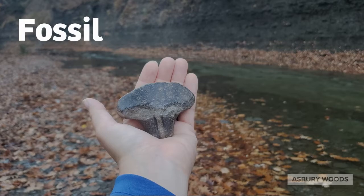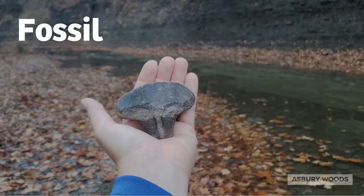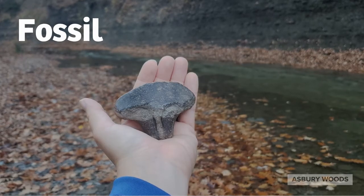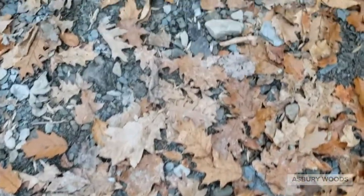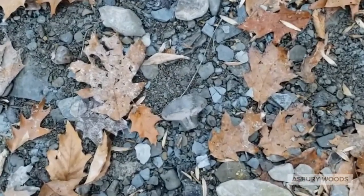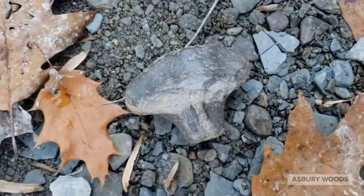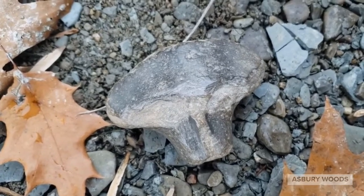Evidence of an animal's body that was once trapped in the sediments as they turned to stone was found by Walnut Creek at Asbury Woods, a fossil. Many years ago, a staff member of Asbury Woods was walking along the banks of the creek when they spotted an odd-looking rock. This was no ordinary rock, though, and the Cleveland Natural History Museum confirmed that this was a fossil from an amazing ancient fish, the Dunkleosteus.